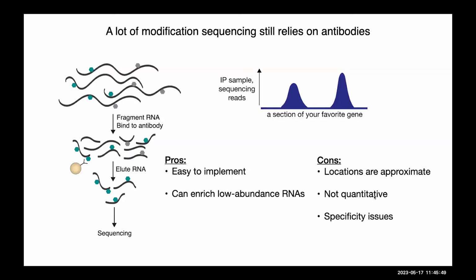This is also not quantitative. With an IP experiment, you can approximate whether there is more or less in different samples, but it's not going to tell you whether it's 10%, 30%, or 50% modified. On top of that, antibodies also have some specificity issues, where we see crosstalk with closely related modifications.